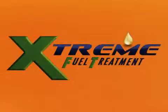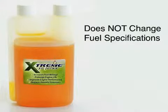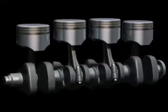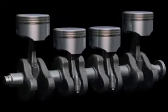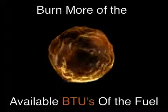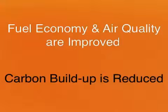Yet there is a way to combat the problem. It's a specially formulated combustion catalyst and comprehensive fuel treatment called XFT, or extreme fuel treatment. This combustion catalyst, XFT, does not change fuel specifications. It simply increases combustion efficiency. The result? More of the available fuel is burned when the piston is near optimum position, and less unburned fuel is left behind to contaminate internal components. In other words, we burn more of the available BTUs of the fuel. Fuel economy and air quality are improved and carbon buildup is reduced.